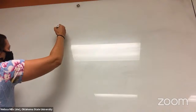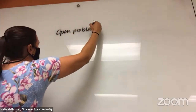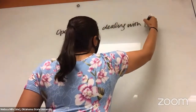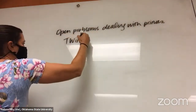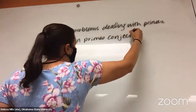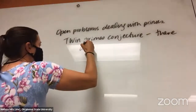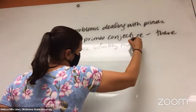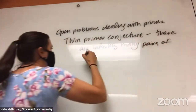So let me write down open problems dealing with primes. So the twin primes conjecture is that there are infinitely many pairs of twin primes.